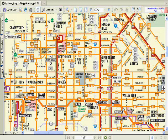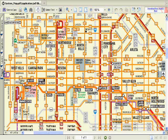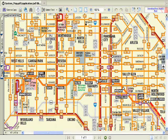They stop more frequently. And then there's also these red lines right here, and these lines are for the rapid bus. The rapid bus is quicker because it has fewer stops, so it's easier to get to where you need to go. And then down below you see this thicker orange line. This is actually a transitway, and this is what the subways look like on this map, these thicker lines. So you can find all the buses or subway trains you need to get on primarily from this map.